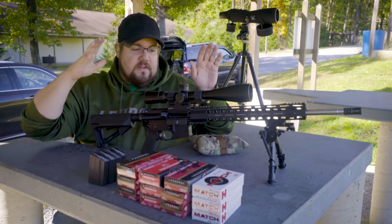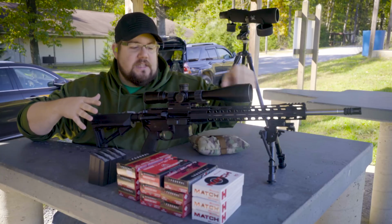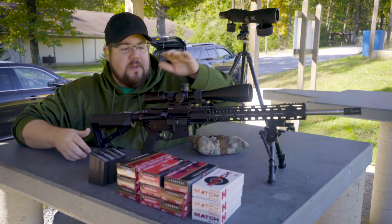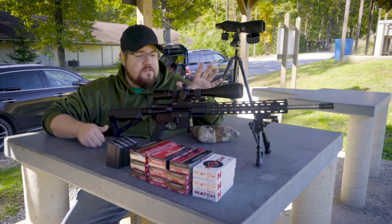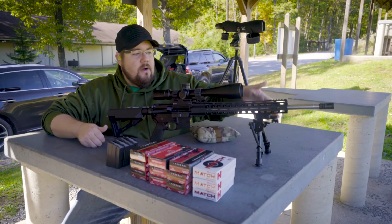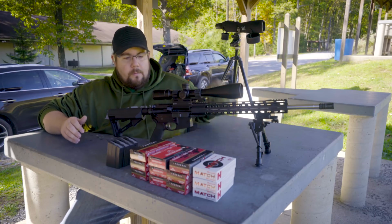Real quick, I believe it's an 18-inch 224 Valkyrie stainless barrel from Palmetto State. Up on top, we've got a Nikon scope, one of their Black Series, mounted in a KDG QD mount. Those are pretty cool. I believe it's called the Sidelock. Then out front, we've got the D-Lock setup from our friends at Zero Delta. And, of course, our Coltac rear bag.